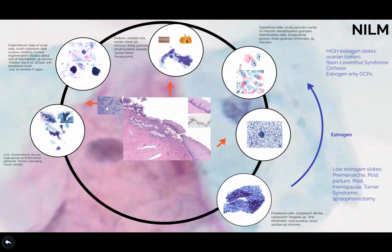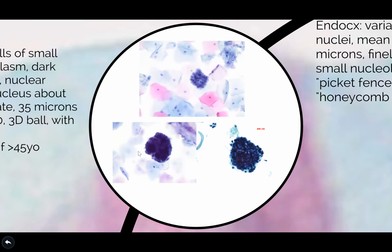Now, if you keep going even higher, what are you going to hit? You'll hit the lower uterine segment or the endometrium itself. Depending on when the cycle is, you can also find a lot of endometrial cells. Endometrial cells are known for being very dark, and they do a lot of molding. There's something called an exodus, which can show up at day 6 to 8. It's like a 3D ball. If you look at it here, it has rounded borders all together. You can appreciate the 3D look to it.